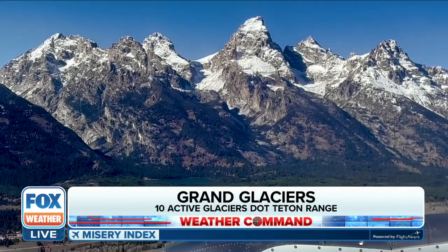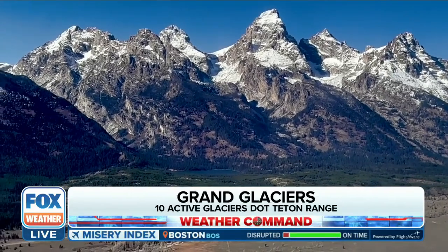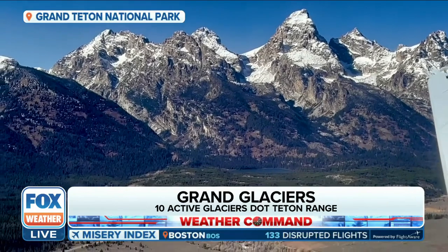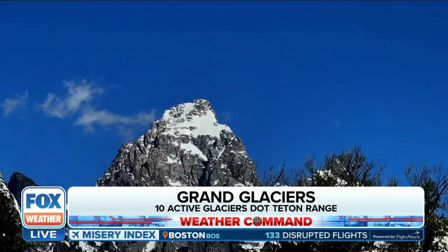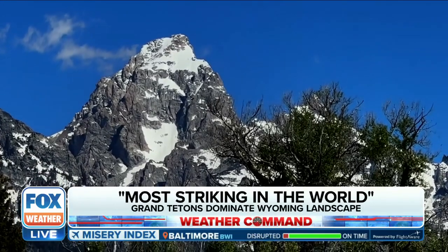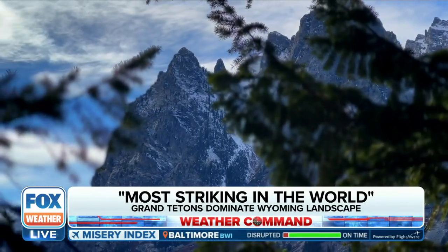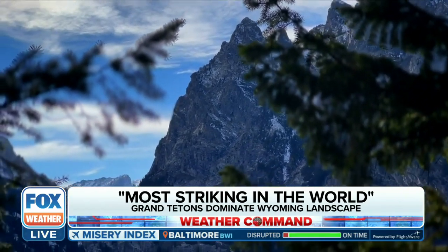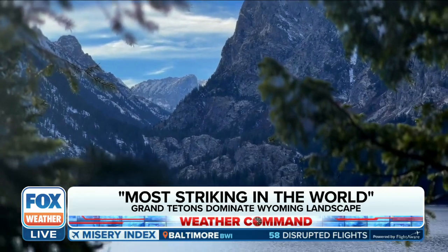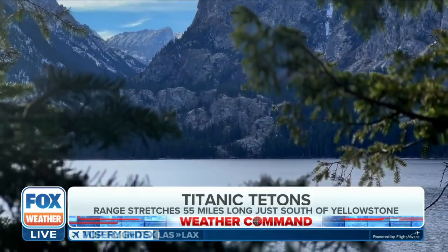Descending into Jackson, Wyoming, the Grand Tetons stand like skyscrapers. They rule this landscape. People from all over the country and all over the world come here. Grand Teton National Park is spectacular. From mountain views to lakeshore views to the Snake River to this just beautiful landscape.